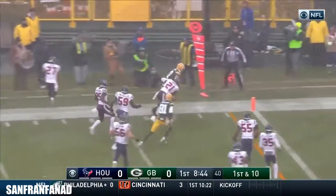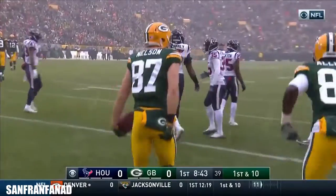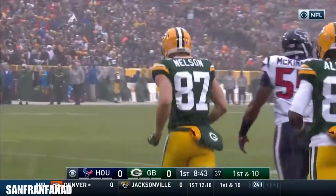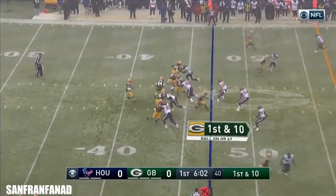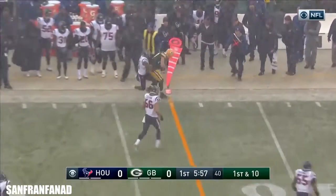Jordy Nelson making the move and getting down near the 2-yard line. Boy, he worked his way right around Kareem Jackson. Takes the handoff to Starks. Now lobs it to Nelson.